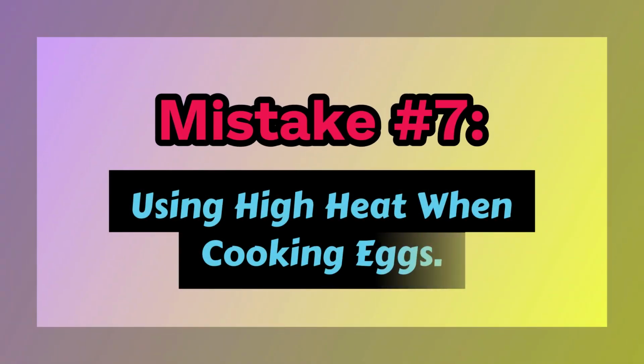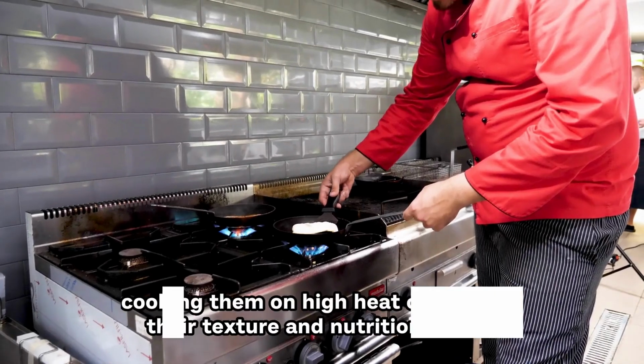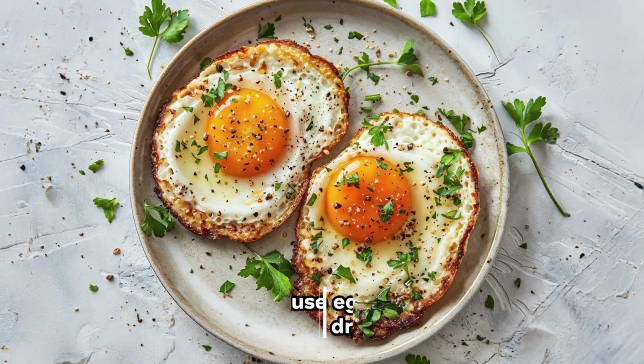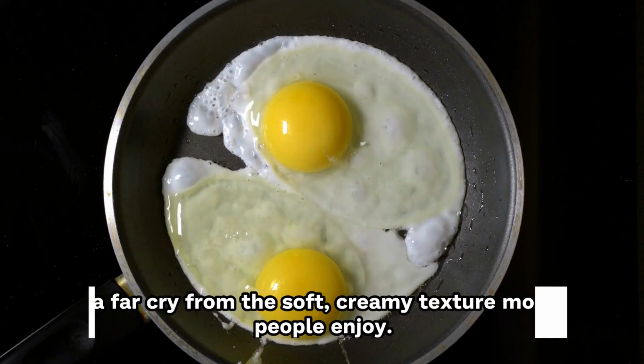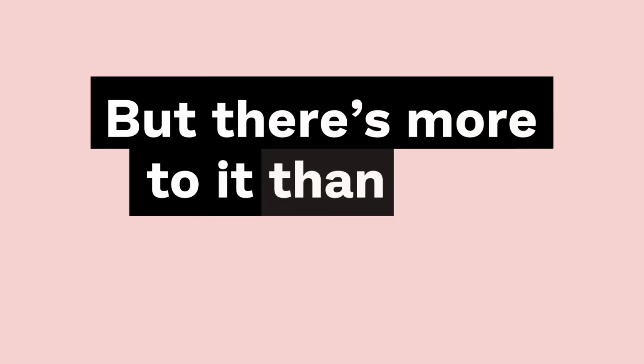Mistake number 7, using high heat when cooking eggs. Eggs are sensitive to temperature, and cooking them on high heat can change both their texture and nutritional value. High heat can cause eggs to become rubbery, dry, and even a little tough, a far cry from the soft, creamy texture most people enjoy. But there's more to it than just texture.